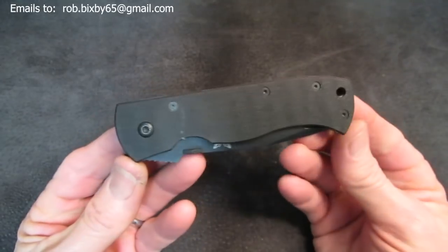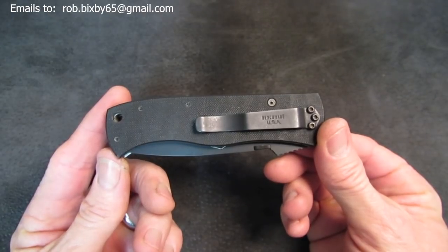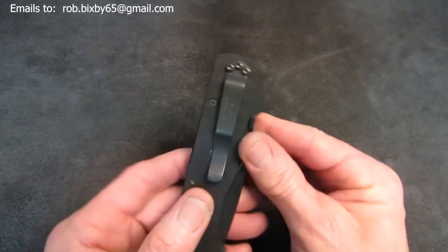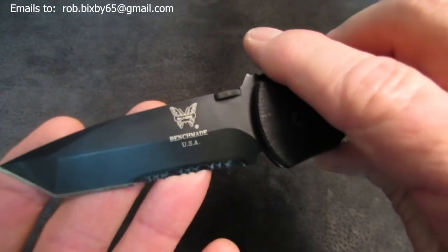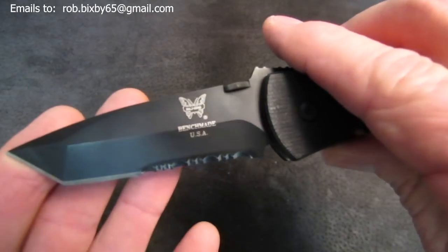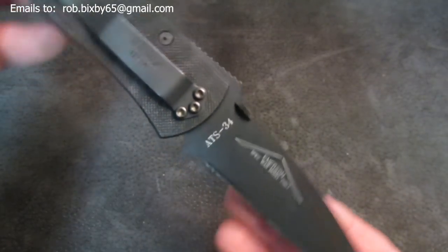Next up, have we had some historically significant knives or what tonight? Well, we got another one. I teased you about this yesterday. That looks an awful lot like a CQC7, doesn't it? Well, it is. However, it is a Benchmade Emerson CQC7. Look at the butterfly. I believe that says Bal-E-Song. Then Benchmade USA. The blade steel is ATS-34.